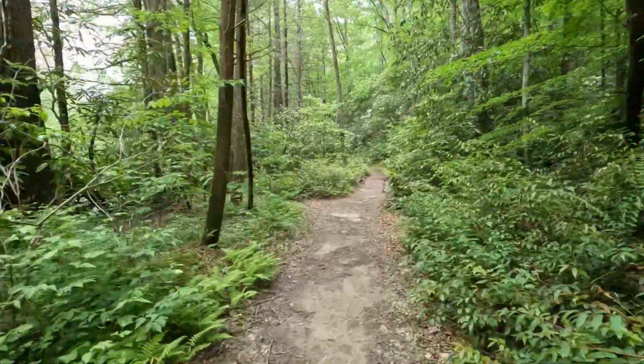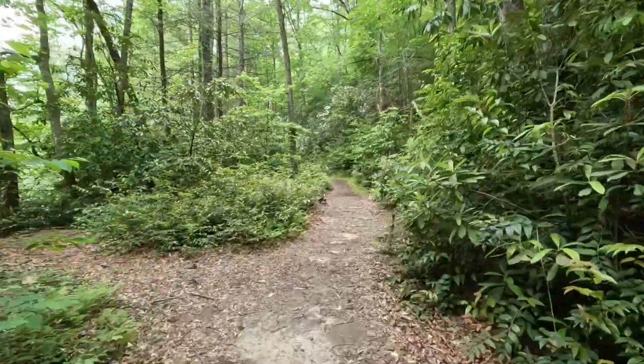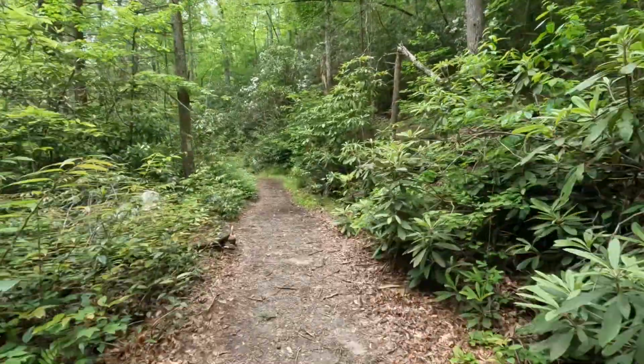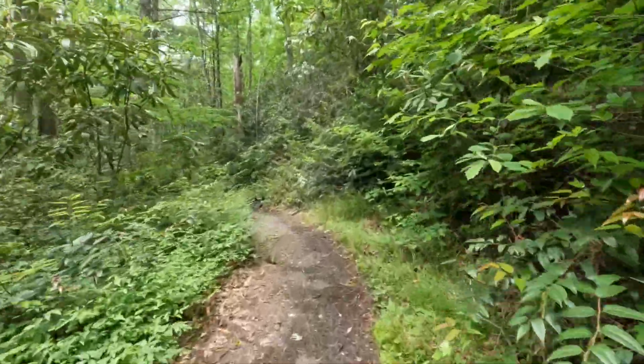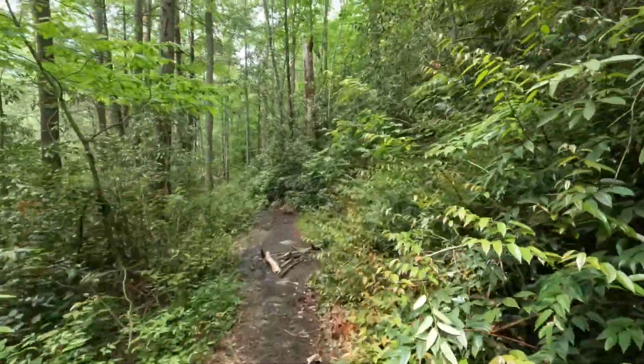Even coming out here, the road had been cut through. Looks like they were doing a lot of logging. So the road to here, even though it's a dirt gravel road, is pretty level, not rutted out very much. Like I said, the worst part is going through that little creek.